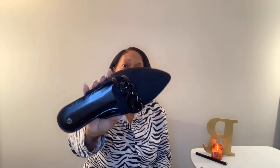Okay, the next pair are a pair of black mules. They're actually suede and they have this little chain design here. Super cute. Can't go wrong with the black mule, suede or leather. You can do anything with these. Pop of color, all black, jeans, top, dress, skirt, slacks. You can do a lot with these, and they're super comfortable. Let me tell you the price of these. These were $17.70. Okay. Next pair.